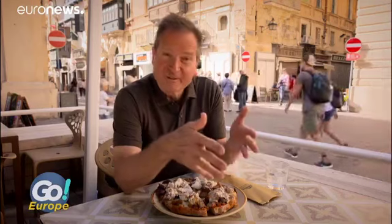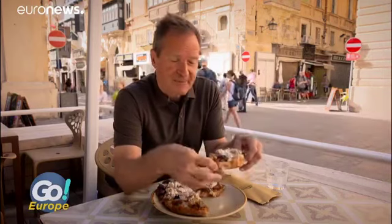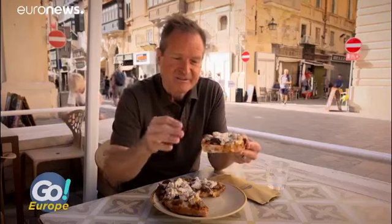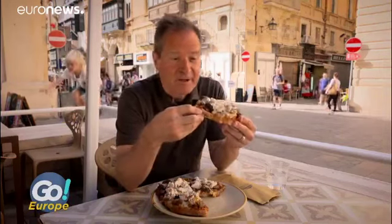One of the specialties here at the Issouk market is called ftira. It actually means flat bread, but they put many things on top of it, layers and layers of cheese and vegetables. It's quite good.